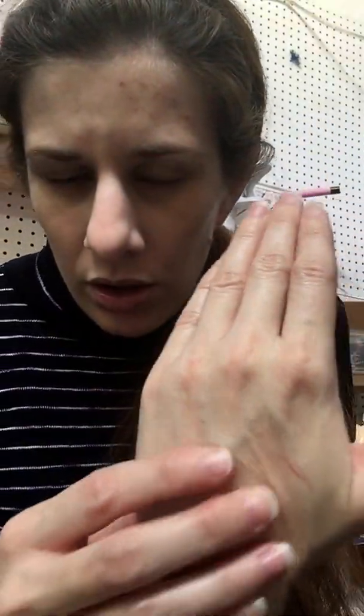Now, I smell the cucumber most of all, but if you look, you can still see the shine on my hands from where I applied the lotion. So if that's annoying, now my hands feel softer. They don't feel quite as dry.